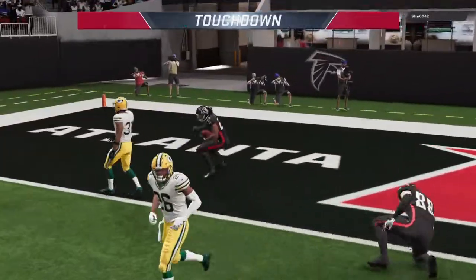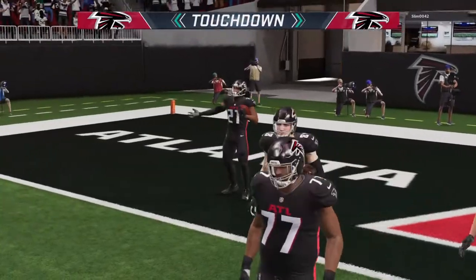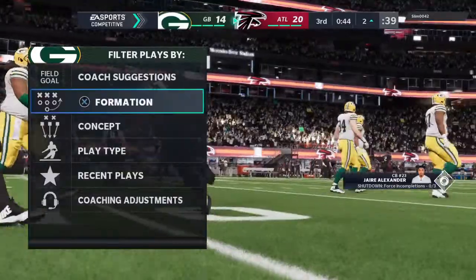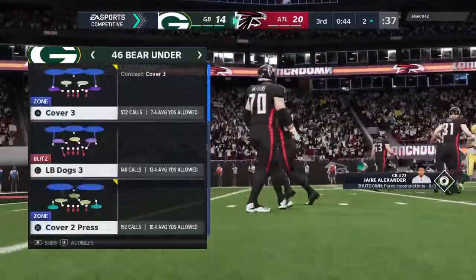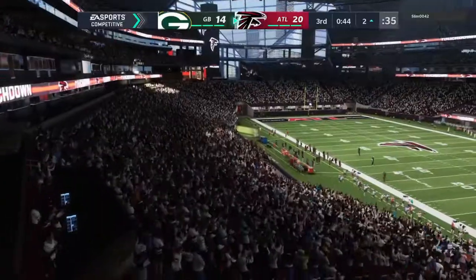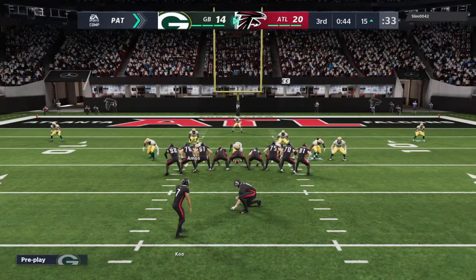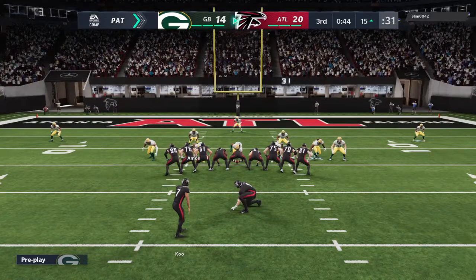And he will take it in for a Falcon touchdown. Taking it in from 4 yards out, and the Falcons have broken our tie. That almost looked too easy, and I think thanks goes to the offensive line for making it look easy. Yeah, I agree with you totally on that one.